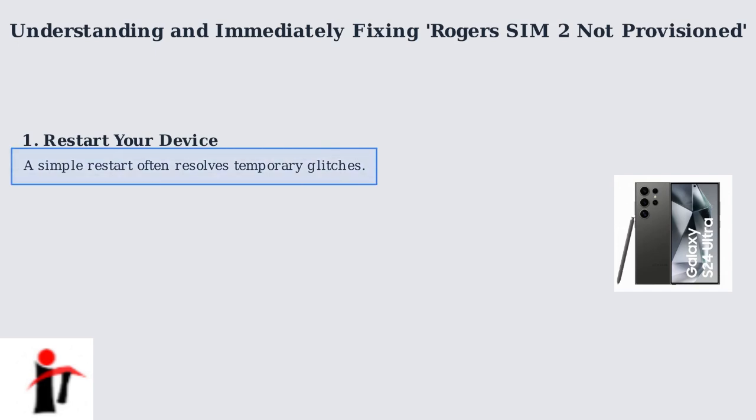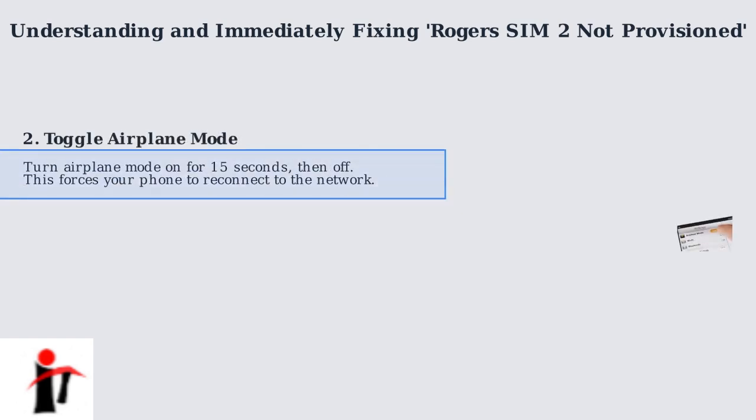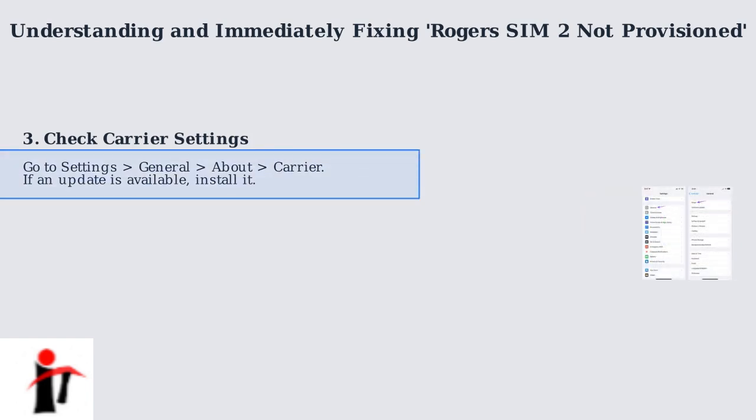First, restart your device. A simple restart often resolves temporary glitches. Second, toggle airplane mode. Turn airplane mode on for 15 seconds, then off. This forces your phone to reconnect to the network. Third, check carrier settings. Go to Settings, General, About, Carrier. If an update is available, install it.